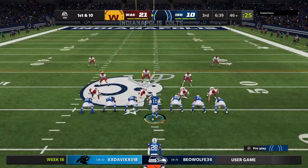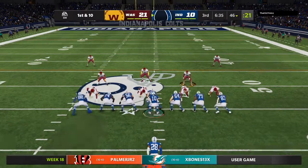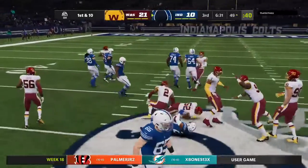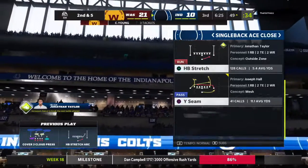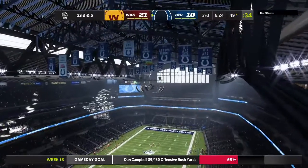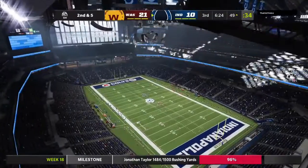A big hitter to start the drive has him up near midfield here for 1st and 10. The give to Taylor. And he's got it across the midfield stripe and into Washington territory. Tackle made by Chase Young. You know what really fires up offensive linemen? When the guy that is carrying the ball behind them can create his own space and break a tackle along the way.